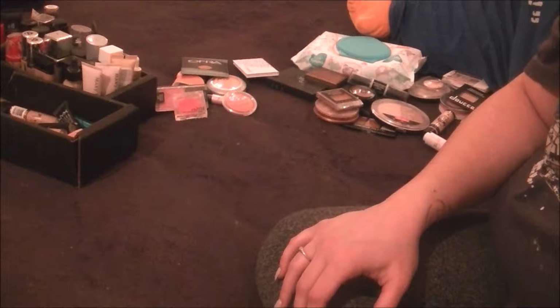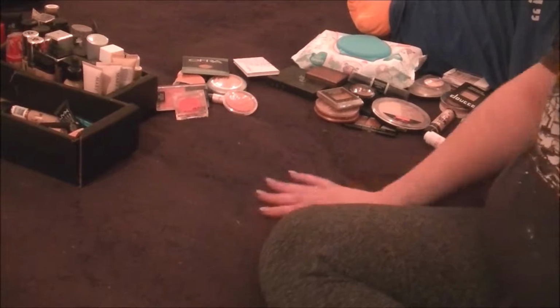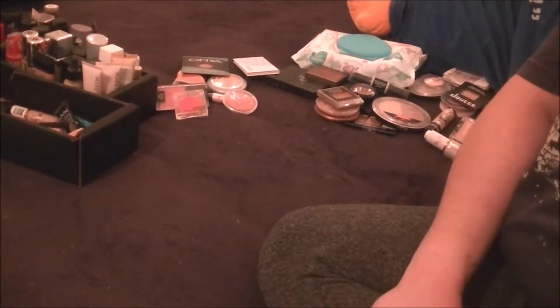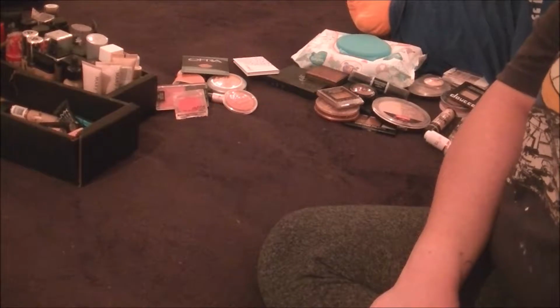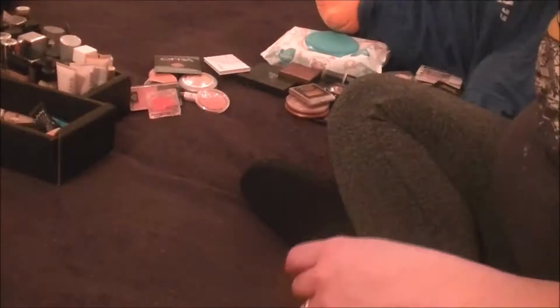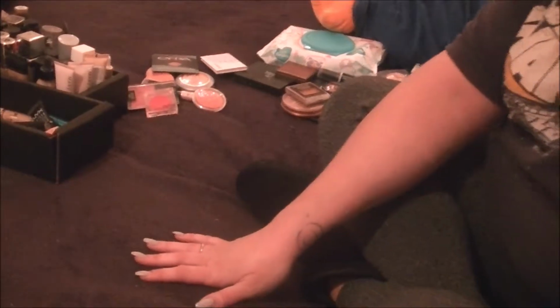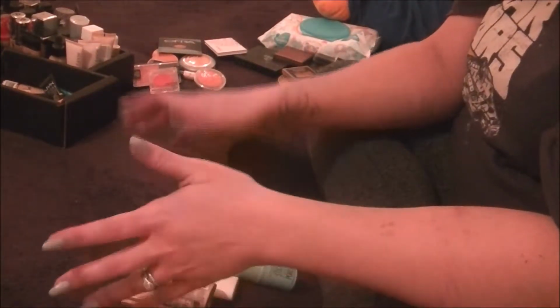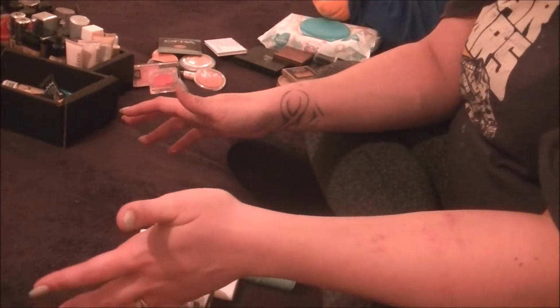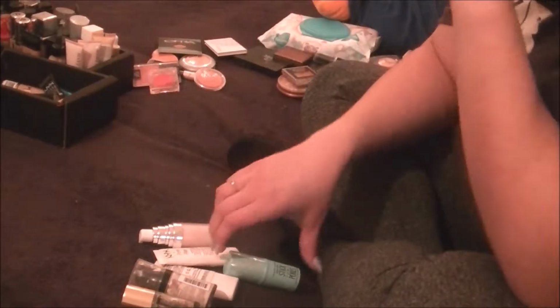Oh my goodness. I need to grab my magnetic palette because a lot of these in the highlight, blush, and bronzer category are in singles, and the ones that I keep are going to need a home. So, be right back. Okay. So, I guess we will just back you up a little bit. Start with primers. That I don't even have. Yeah, I do. No, my Smashbox is over there, but I'm not getting rid of my Smashbox.